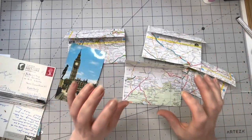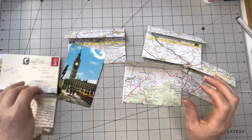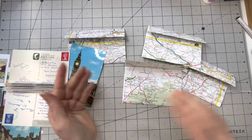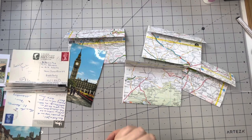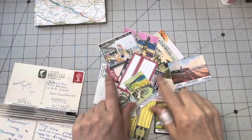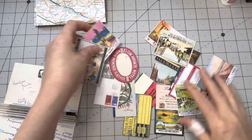Before I glue them in and the other cards in, I want to do some decorating. I think that will work better before we put them in. We'll have a little bit more room then. These are all the small ephemera pieces that I want to use.